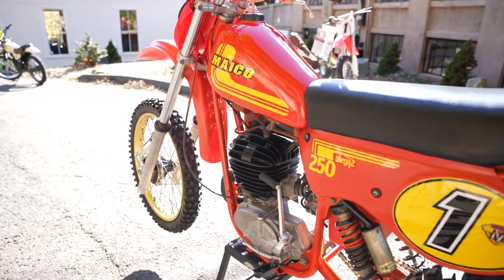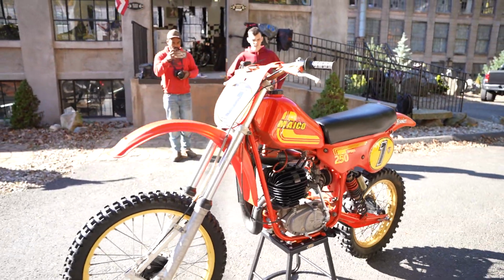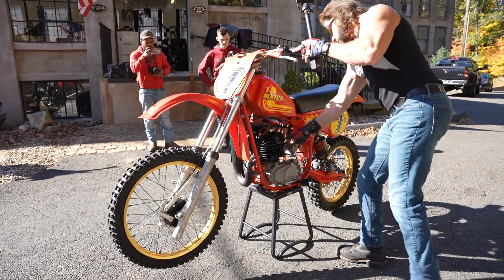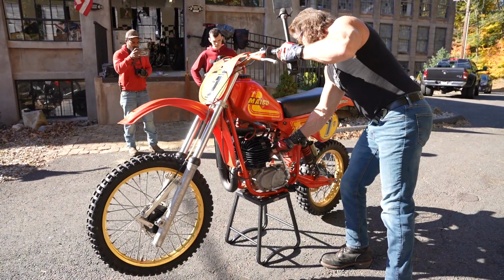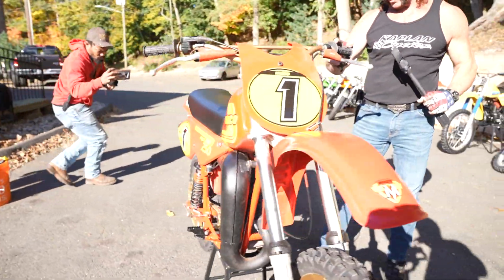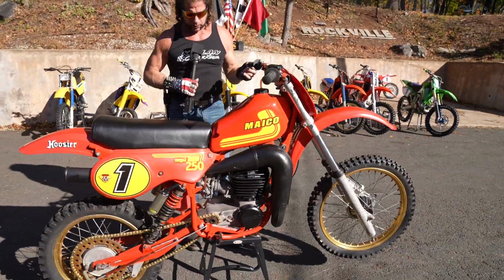Just a beautiful piece. It's been sitting for a while. This was in a collection, collecting dust for many moons. It does not run, but it does kick over. It does have good compression. We didn't even try to get it running for a couple different reasons. One, it needs a new exhaust system, so we'd have to order the exhaust. Two, we've got a major backlog, about 80 bikes waiting to get done.